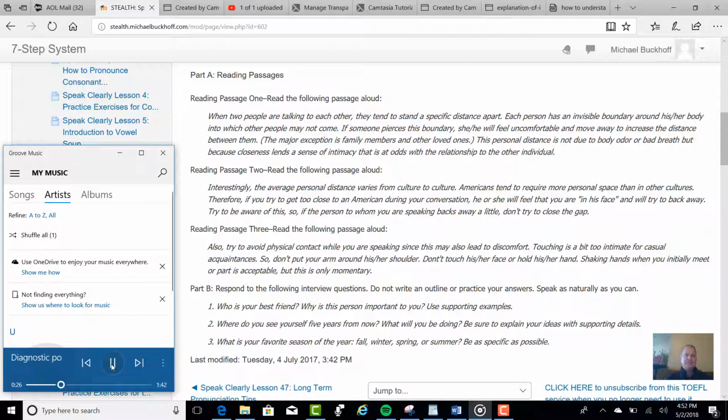So this personal distance is not due to body odor or bad breath, but because closeness lends to a sense of intimacy that is at odds with the relationship to the other individual.